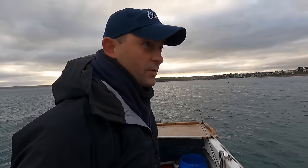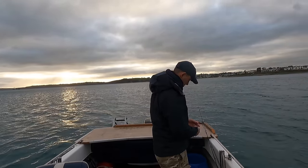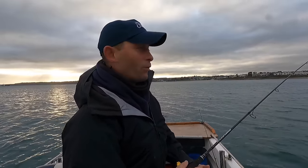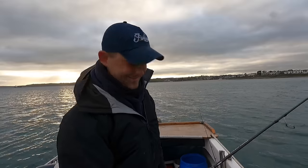So what we'll do is, because we've done everything we need to do, I think we're going to go back and try a little bit more fishing. Go on, I'll have one more cheeky try for a squid before I head in. I had a run back over that reef and it was foul. So I just headed straight back here.